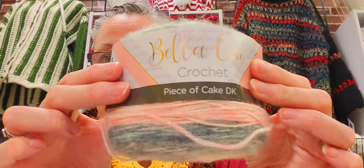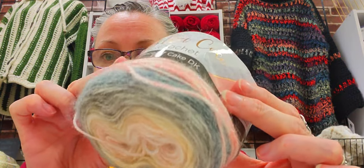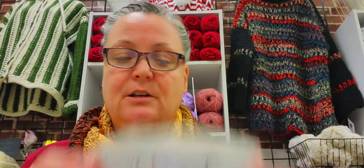Yay! Oh, there's a lot here, guys. I hope you have your coffee. She said that it's kind of a mishmash of different yarns, like one-offs and stuff like that. So the second one that I saw is this: Bella Coco Crochet Piece of Cake DK. Look at those colors. Oh, I had a feeling when I looked at it, it has wool in it. Now, it's 25% alpaca, 25% wool, and 50% premium acrylic.